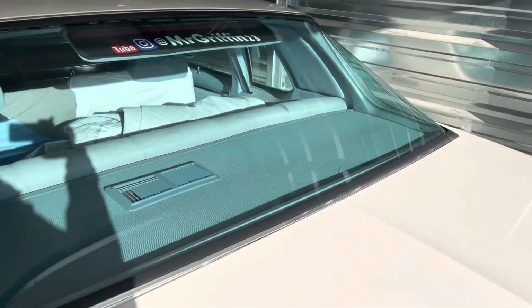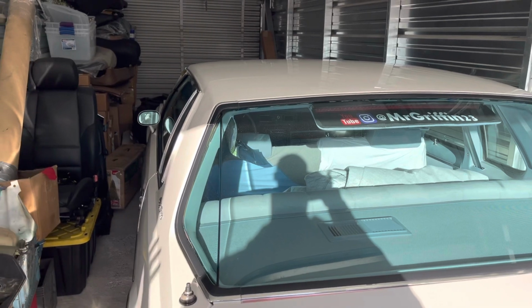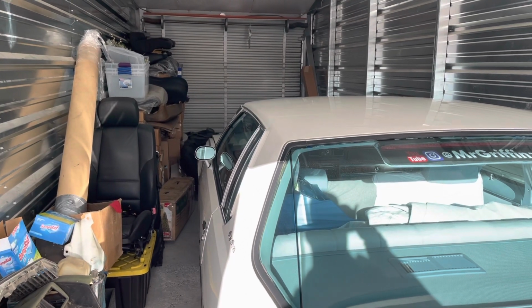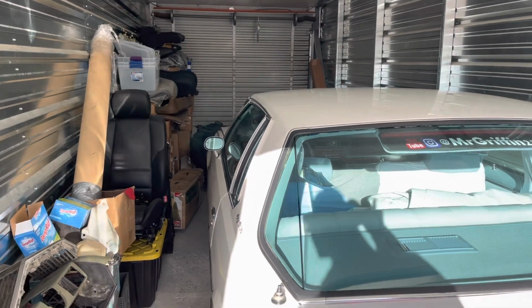So anyways, just a little tip for you guys. If you're storing your car in a storage unit and it gets cold where you're at, whether it snows or rains or whatever, condensation builds up in these things, especially being enclosed, and so that's a good way to catch a lot of that. So anyways, let me go ahead and get out of here, and then I'll chime back in.